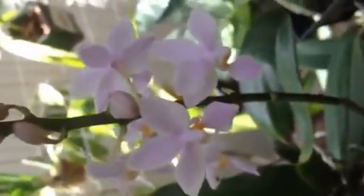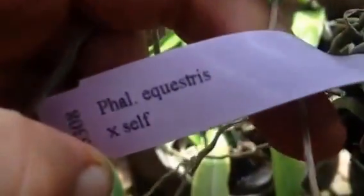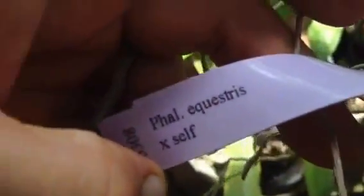And over here to my left, just blooming, is a magnificent Phalaenopsis equestris.